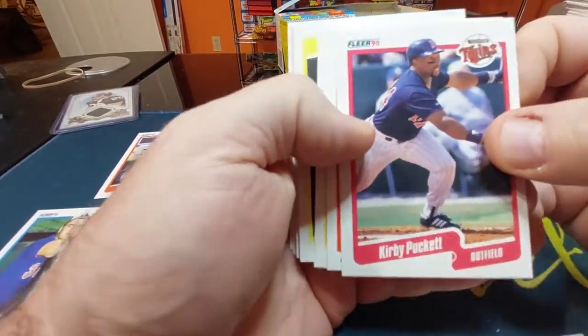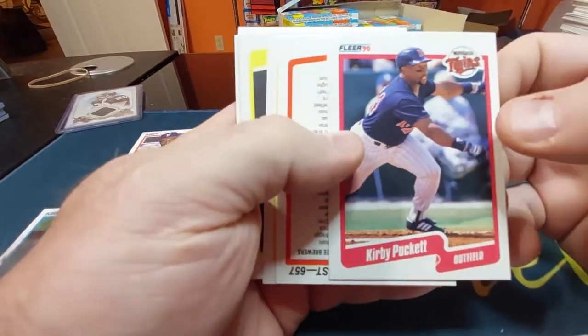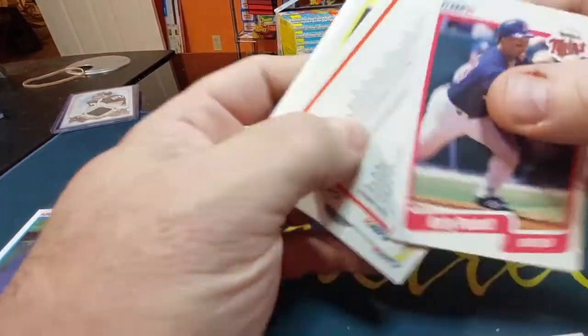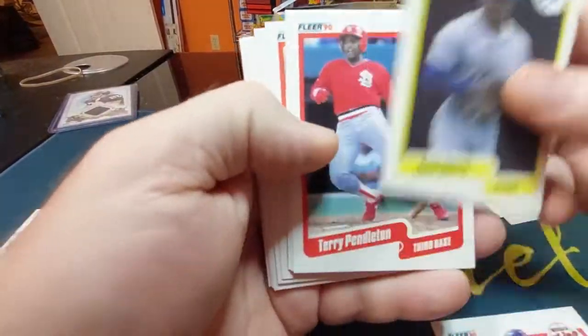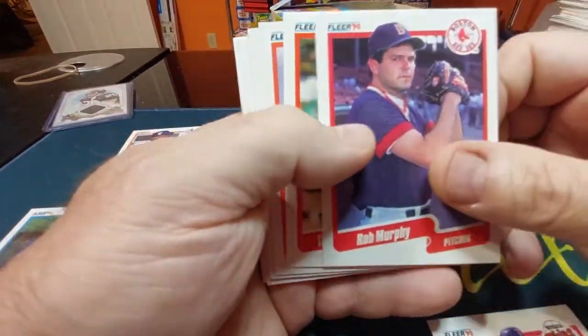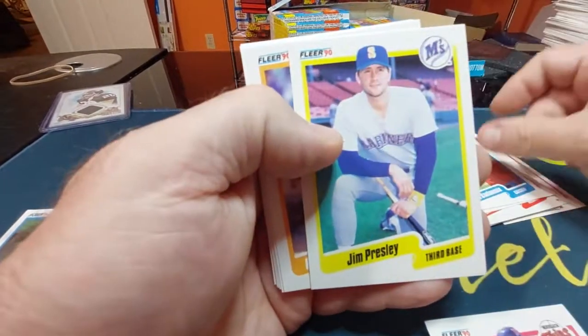There's Kirby Puckett. Right there, Hall of Famer. He lost his eyesight. I think it was due to diabetes. You know, he just got robbed of about 5 or 6 good years left when he started getting it.